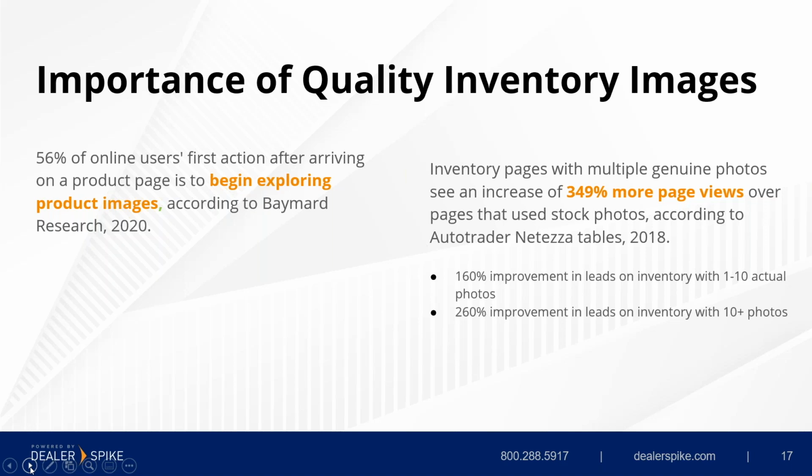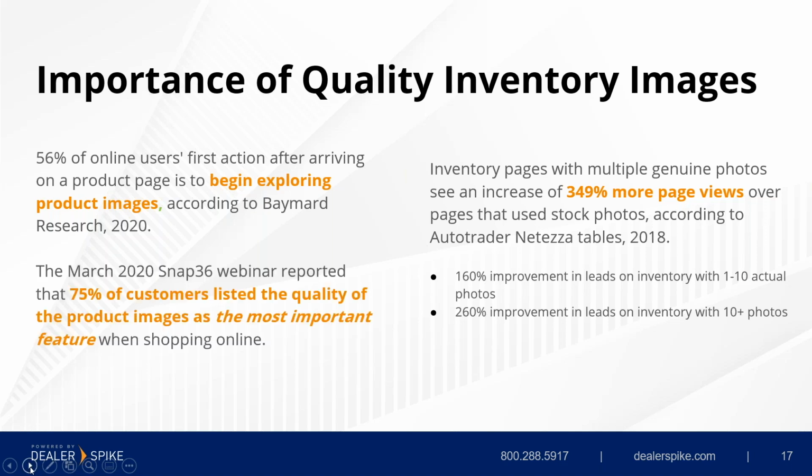And when we've seen consumers and where they go, they're much more inclined to jump on a website that's got a 360 walk around or video. 75% of customers listed that the quality of the product image is the most important feature when shopping online. And I would agree with that. If you have a brand new piece of inventory with fuzzy images, it's really hard for me to get excited about this.